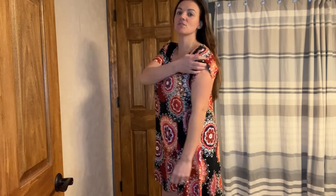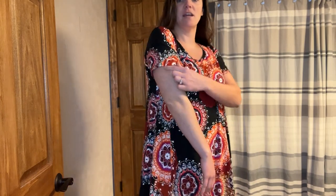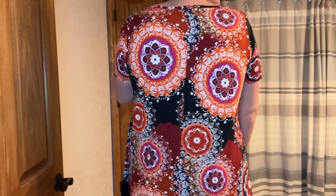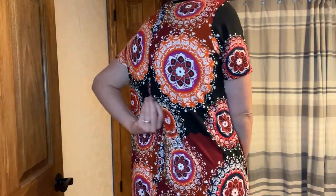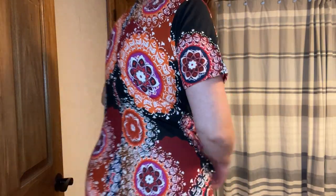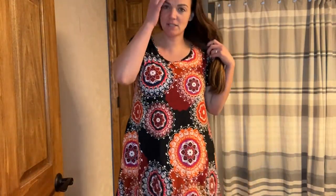The neckline's really nice too. It's kind of a scoop neck here. Sleeves are just long enough to kind of cover up the arms, but still really cute and kind of short, so it shows off your arms really good. The back here, it's got this seam down the back, but you can see you can't really notice it, which I really like.